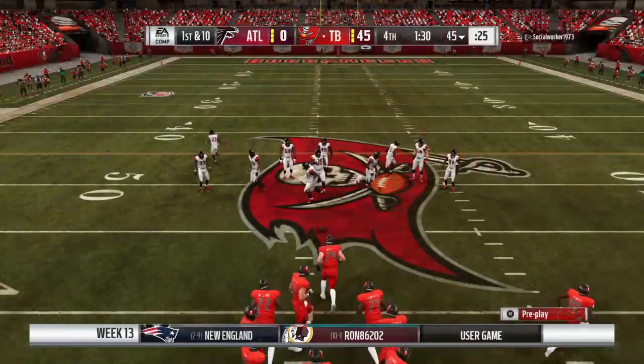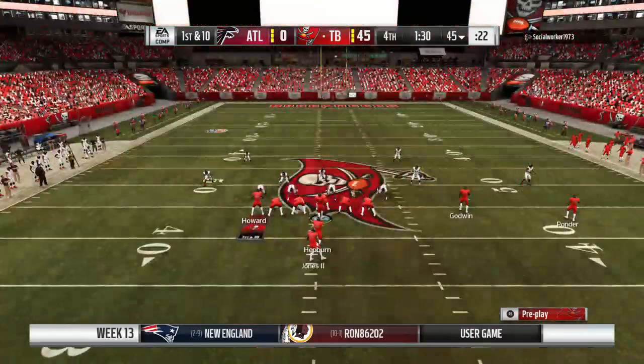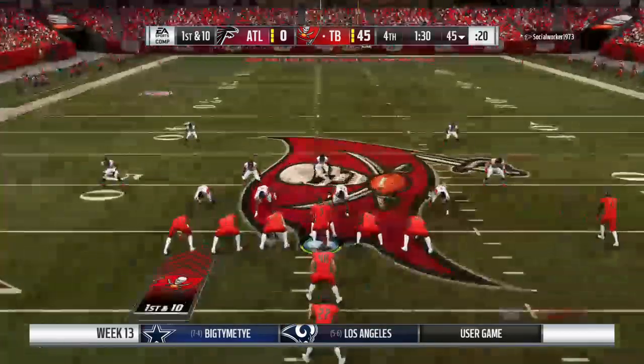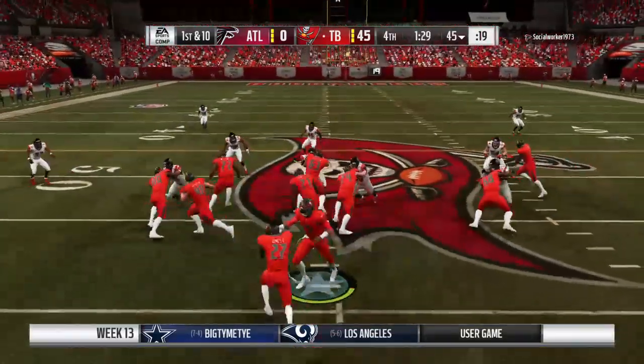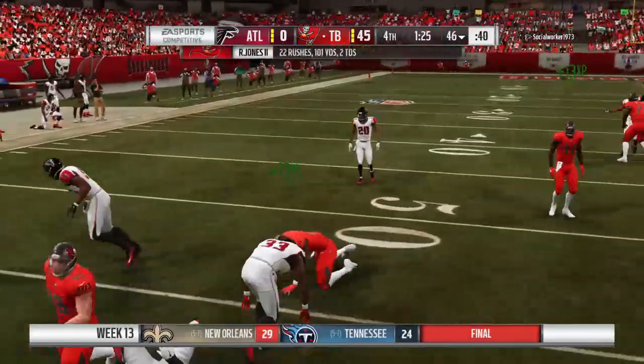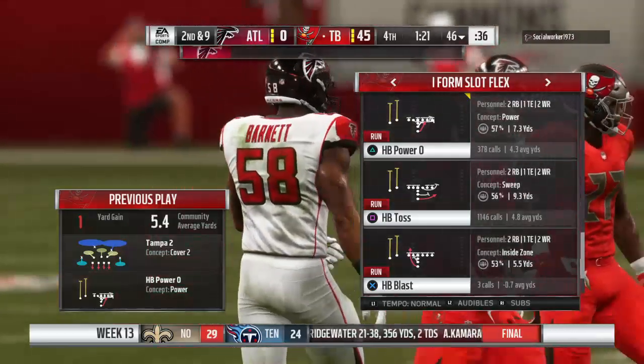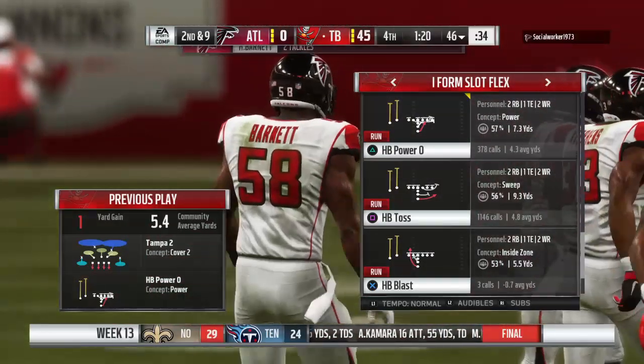So now a chance for points in the opposite direction after the blocked field goal. Let's go. Let's convert. They'll start out on the ground with Jones. And no room that time, getting it to about the 46. Just a yard on the pickup there, and it'll bring up a 2nd and 9.